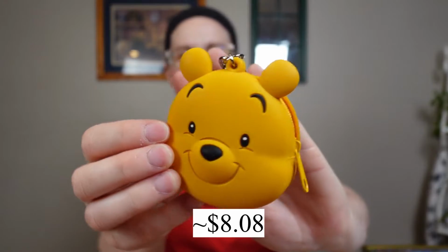I really like this one. I like that this one is silicone because it's easy to wash. It's okay in the rain. I just had it hanging on my bag. And yeah, this one is Winnie the Pooh. I think it was like 1,200 yen.